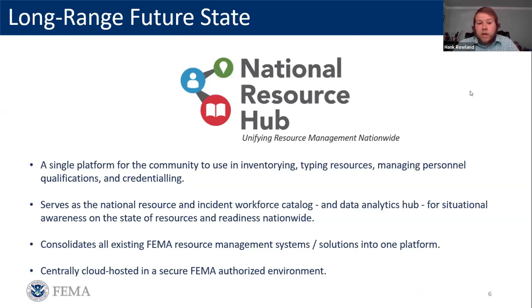It'll also serve as a resource or incident workforce catalog. And that's a little bit about the data analytics hub, which I'll talk about, which provides that real-time situational awareness I mentioned for resources and readiness across the country. And then, of course, as I mentioned, we have those three resource management systems or solutions already out there, so we want to consolidate it into one platform. We envision this as a three-year effort, but the first big hurdle we want to take is bringing all those resource management systems into one platform.